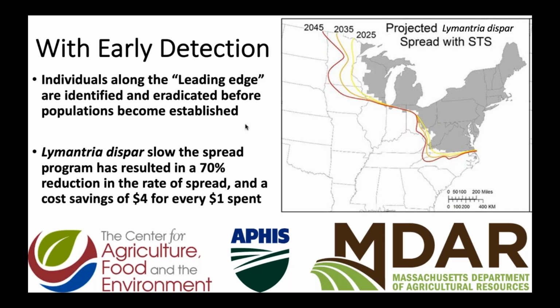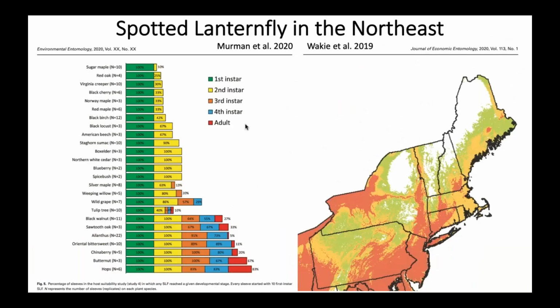So this kind of early detection is what we're hoping to do with Lanternfly, the research that we're doing to try to slow the spread of Lanternfly into Massachusetts. And unfortunately, Massachusetts, the Northeast, is very susceptible to Lanternfly invasion. Tawny mentioned there's 103 different host plants that have been recorded.